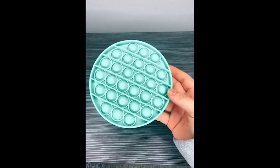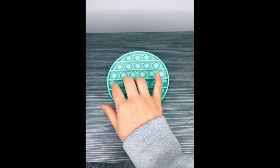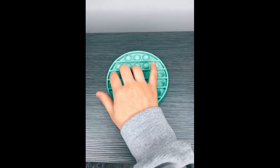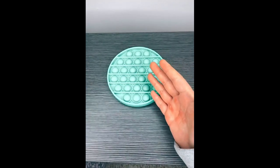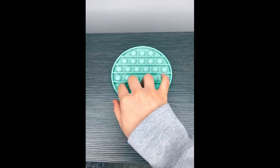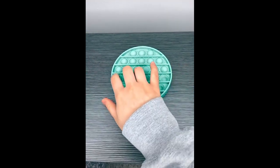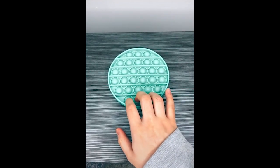Here's what it looks like. It's so pretty. That was the loud side, so here's the quiet side. Overall, I really like this Pop-It, especially the loud side.